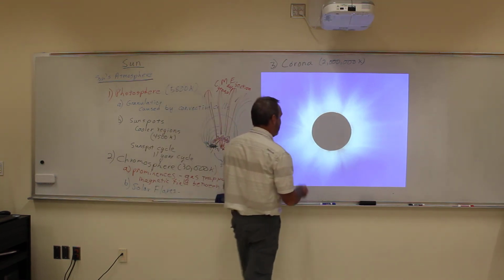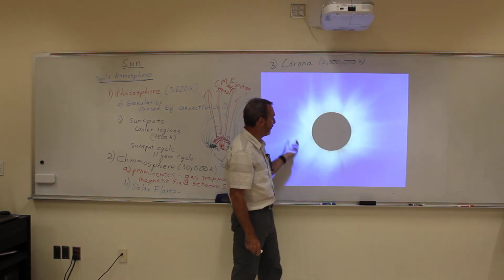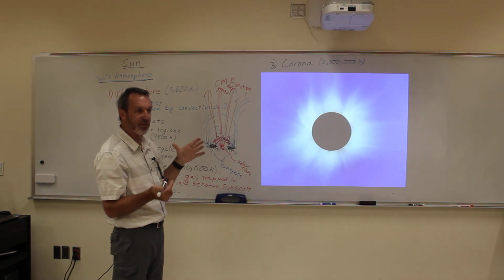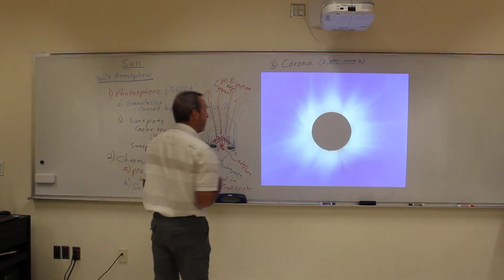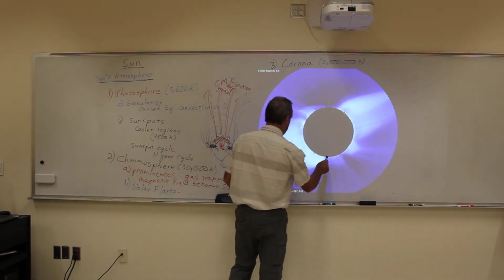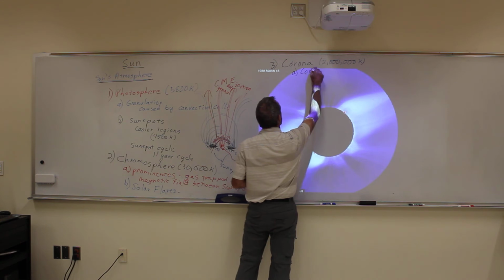And the corona tends to change shape. If we're near sunspot minimum, then the corona makes this nice, perfect circle around the sun, which is where the term came from. Corona means crown, so that would be the crown of the sun. And you could see it only during an eclipse, when the sun is blocked out, then you would see this glowing sphere around it. But when the sun is very active, the corona changes shape. And this is a very active sun, and you get things like streamers, these are called, and you get holes, blank spots here. So we can see coronal holes.